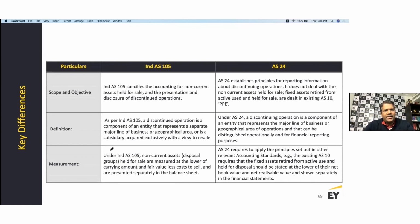One big difference between AS 24 and Ind AS 105 is that AS 24 does not provide any measurement guidance. AS 24 is largely a recognition, presentation and disclosure standard, whereas Ind AS 105 is not only a recognition standard but also a measurement standard, right? That's the fundamental difference. It specifies the accounting for non-current assets held for sale and the presentation and disclosure of discontinued operations. AS 24 established the principle of reporting information about discontinuing operations. That's where AS 24 is focused.